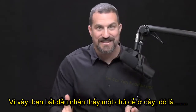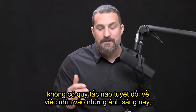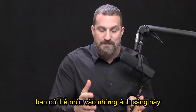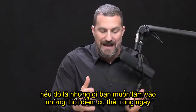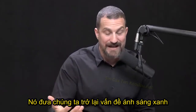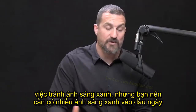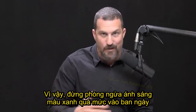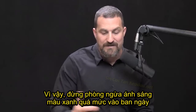So you're starting to notice a theme here, which is that there's no immediate prescription of "look at these lights." It's look at these lights, potentially, if that's what you want to do, at particular times of day and with particular intensities. It brings us back to the blue light issue, which is that so many people are obsessed with avoiding blue light, but you actually want a ton of blue light early in the day and throughout the day. So don't wear your blue blockers then, or maybe even don't wear them at all.